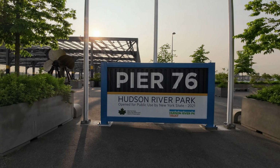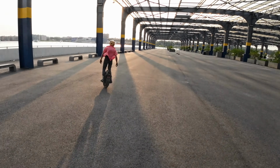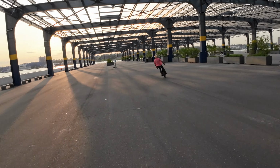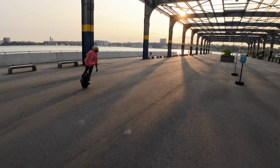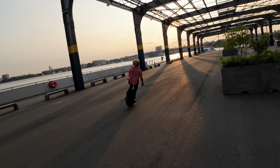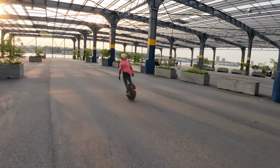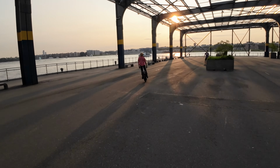But here we are at Pier 76 in New York City. And there we got Steven about to just slice and dice on a V11. And that's one of the best things about riding an EUC. You never know who you're going to run into. So Steven, take it away. Bam, look at him, hitting the gangster lean. And Pier 76 is actually really nice, man. Sits right off the Hudson.